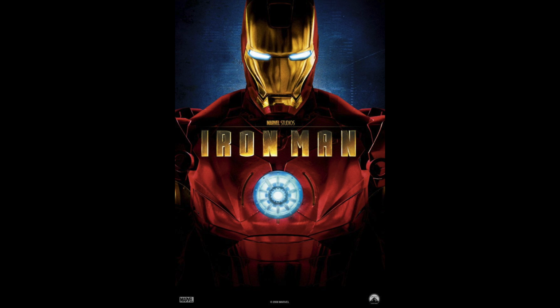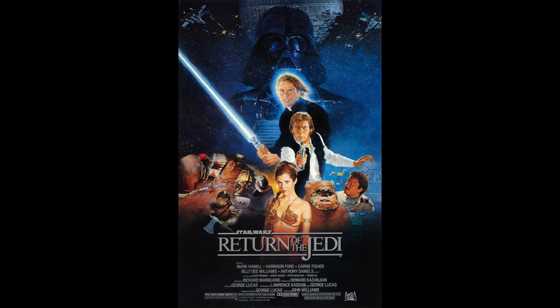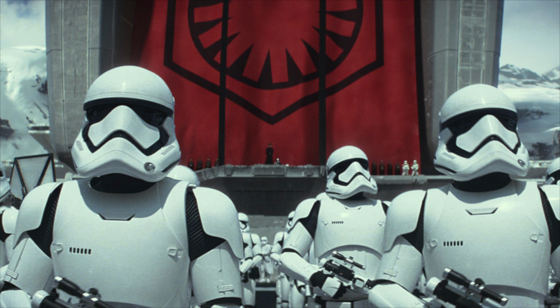This show is created by Jon Favreau, who also directed Iron Man 1 and 2, as well as Disney's live-action remake of The Jungle Book. The show is set to take place after the events of Return of the Jedi and before the emergence of the First Order. The show is going to have a massive budget which compares to HBO's Game of Thrones.